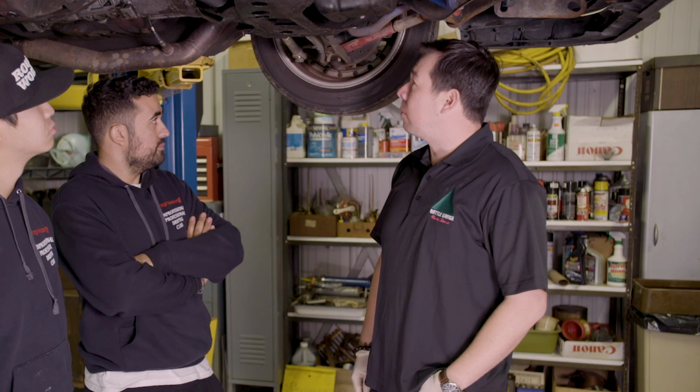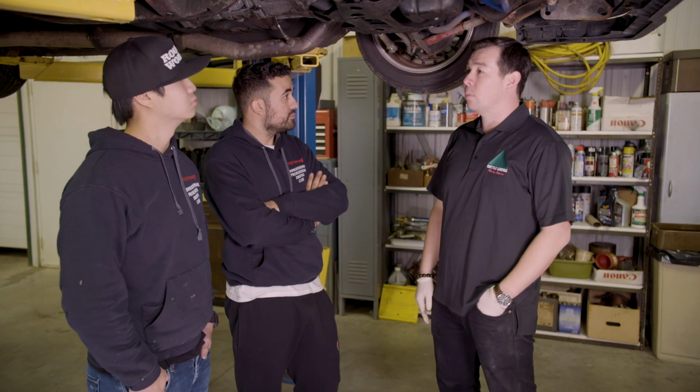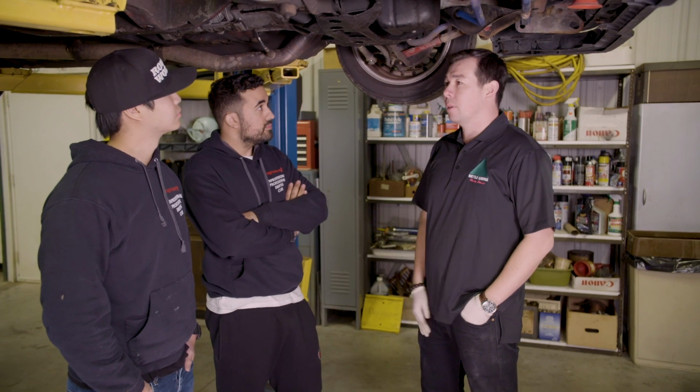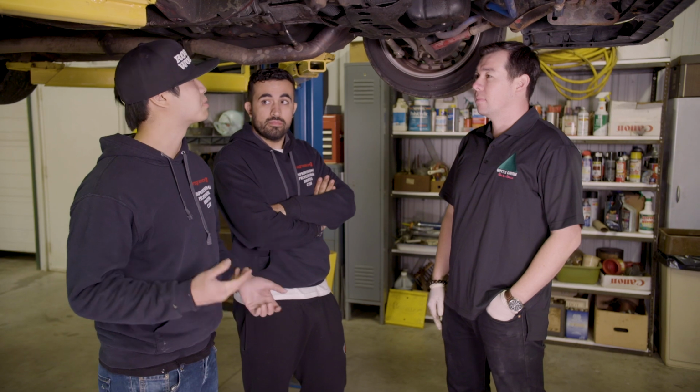The last thing I want to point out is I see you've got some polyurethane bushings, right? How do you like those, by the way? Yeah, they feel great. The suspension's very responsive.